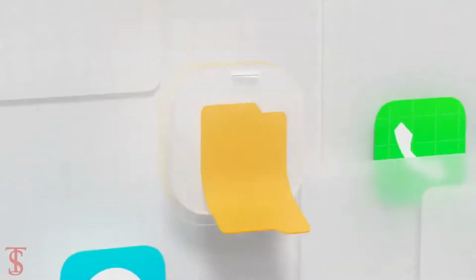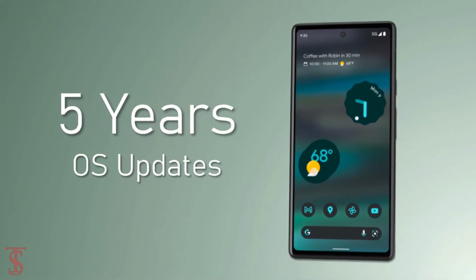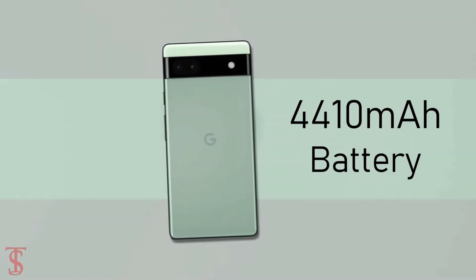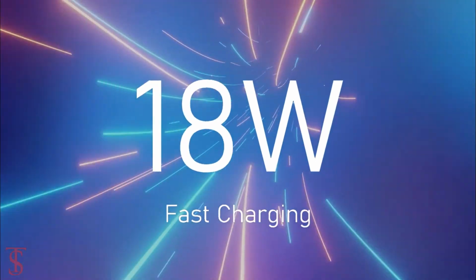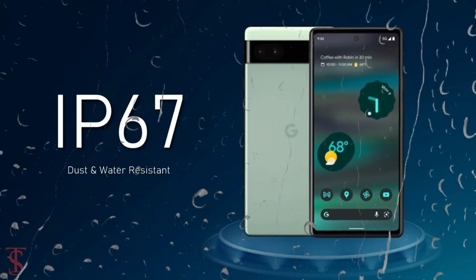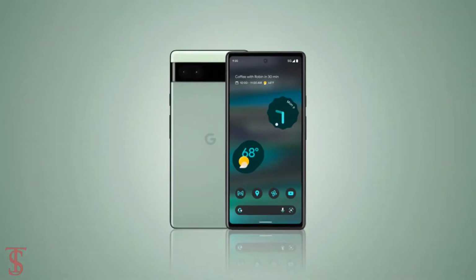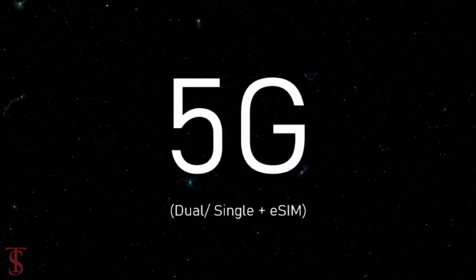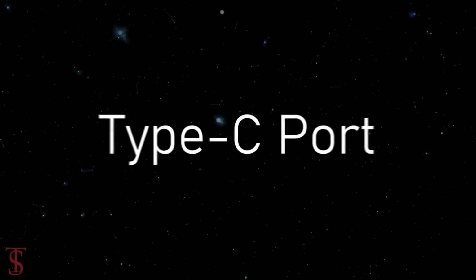On the software front, the handset runs on the latest Android 12 out of the box with 5 years of guaranteed OS updates by the company, and it is backed by a large 4410 mAh battery that supports 18W fast charging. Additionally, the smartphone features an in-display fingerprint sensor for authentication, and it is IP67 certified for dust and water resistance. The connectivity options on the phone include 5G, Wi-Fi 6, Bluetooth 5.2, GPS, NFC, and a Type-C charging port.